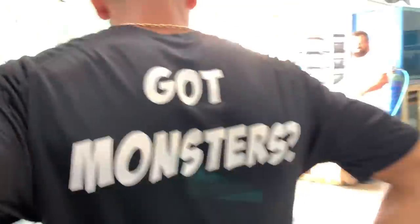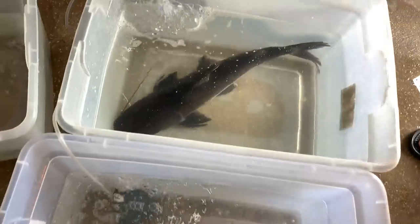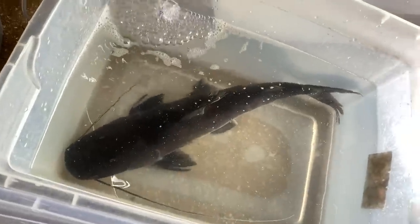On betas. Got monsters. This is what we're moving for, raw fishing. But not only are we moving a big fish for raw fishing, we're moving a man eater, a massive giant. All right, you got him. You got this.